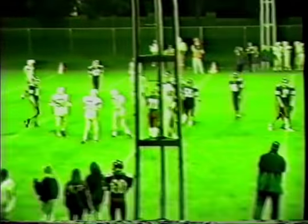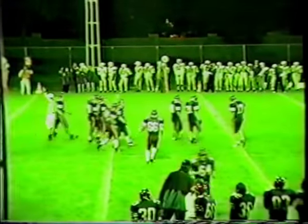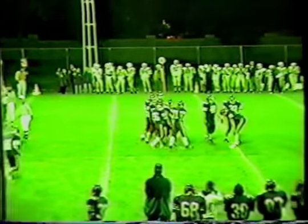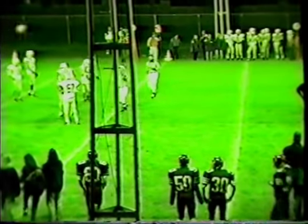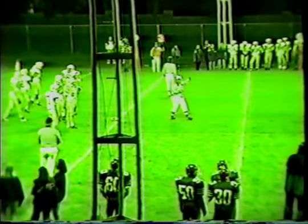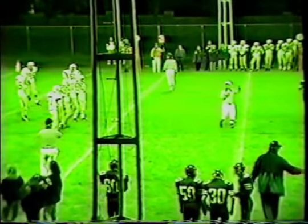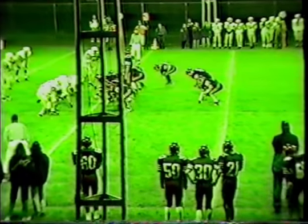Back to pass, shoots out in the flat, incomplete. Short. Total rush to play. Under 6 minutes to play here in the game. Chisholm moving the ball good.